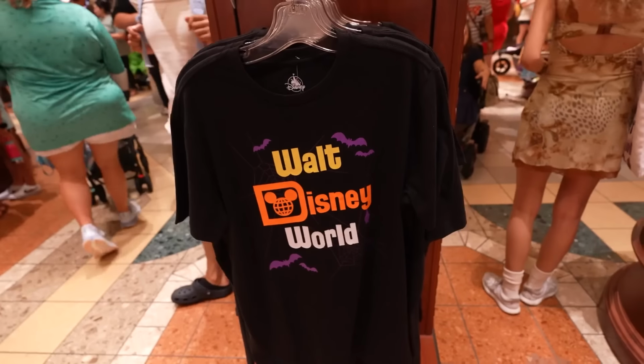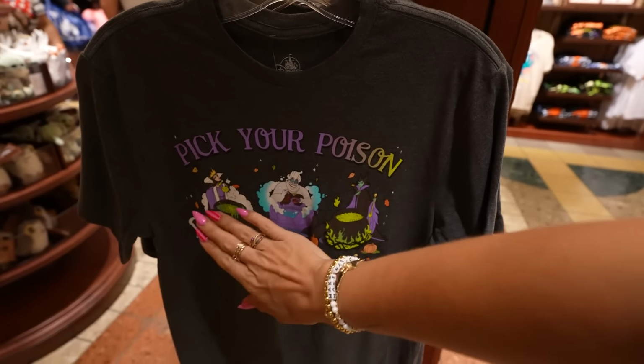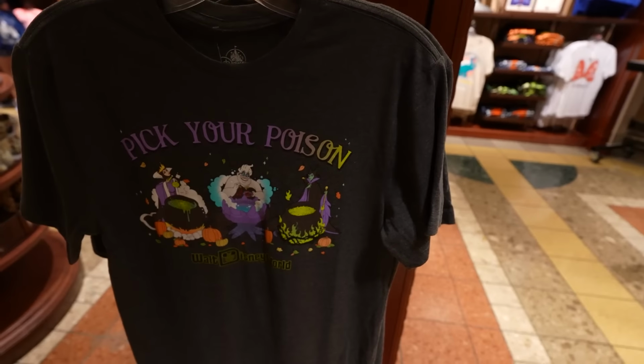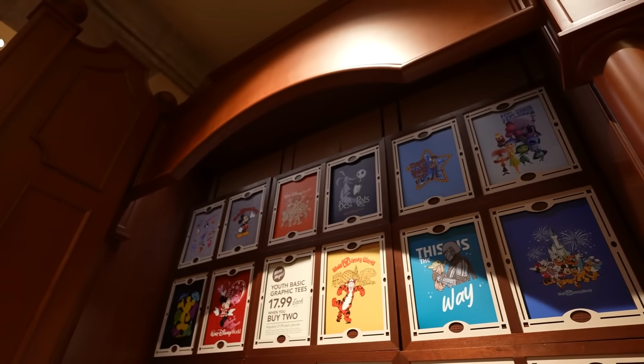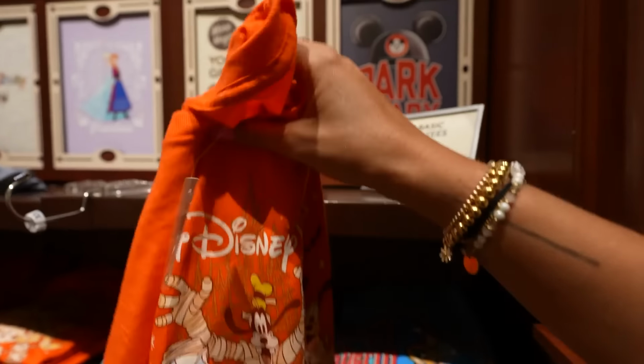I'm gonna keep looking. Here's the other one. Oh, here's another Halloween option, pick your poison. I obviously can't wear this because Ursula, but I do like the cauldrons and the 3 bad witches. Oh my gosh, wait, how cute is the kids' Halloween shirt where all the characters are dressed like mummies? Kids extra large, that'll fit me. Let's look at it.